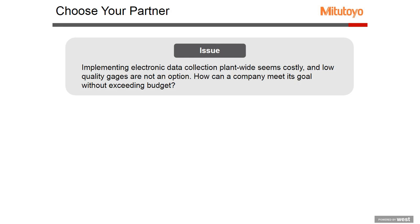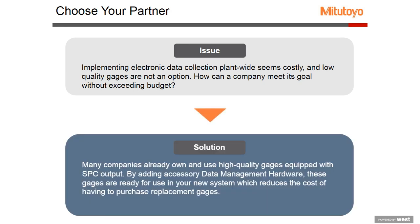Another issue, implementing electronic data collection plant-wide seems costly, and low-quality gauges are not an option. How can a company meet its goal without exceeding budget? The solution, many companies already own and use high-quality gauges equipped with SPC output. By adding accessory data management hardware, these gauges are ready for use in your new system, which reduces the cost of having to purchase replacement gauges.